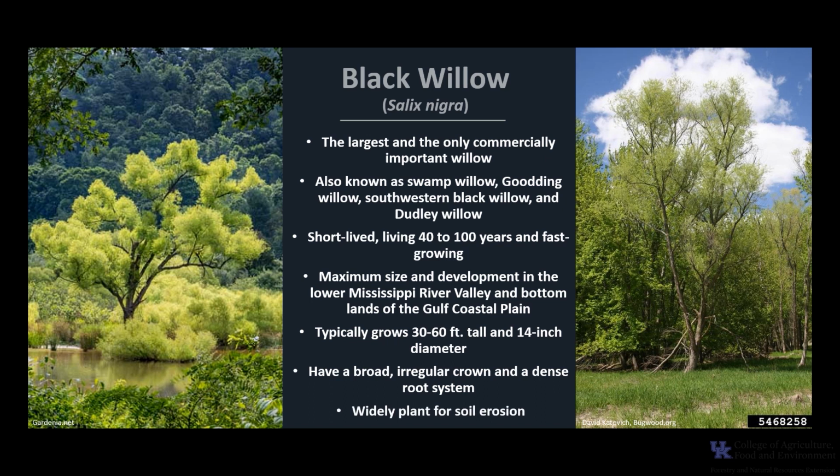Black willow is used for a variety of wood products and has been widely used for stabilizing eroding lands due to its dense root system.